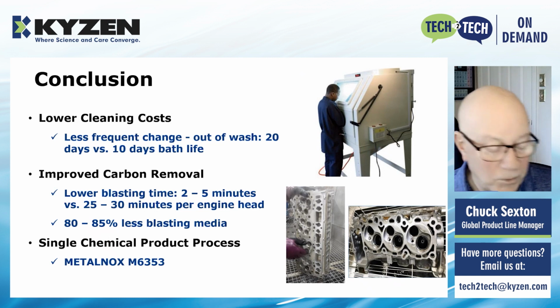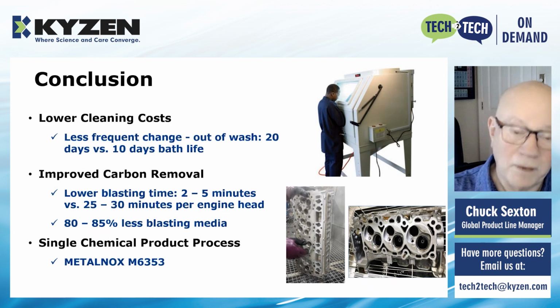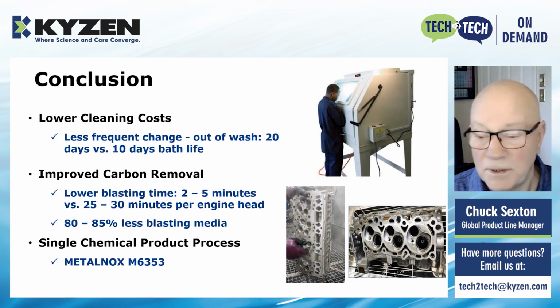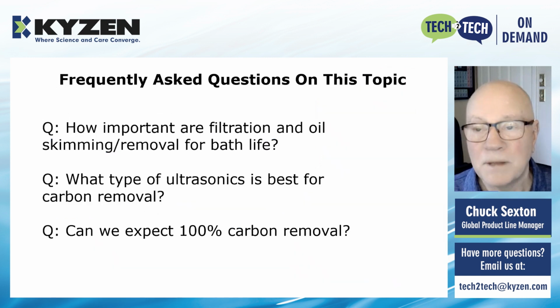And we ended up with a single part product. Many of the chemistries, in fact, I think the best chemistry on the market 8 years ago, required part A and part B. And once you mix the two, you can no longer measure the concentration of either one.